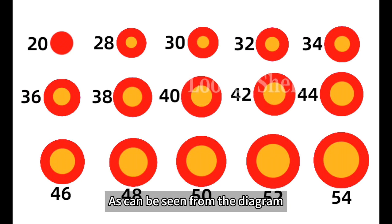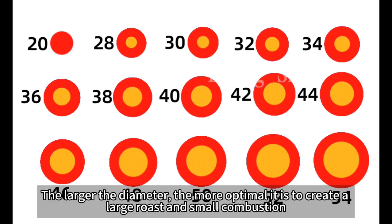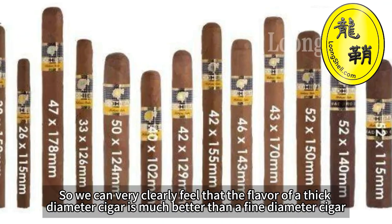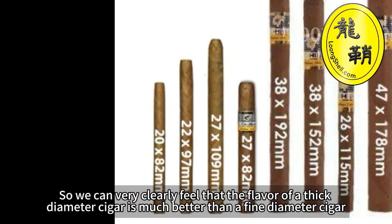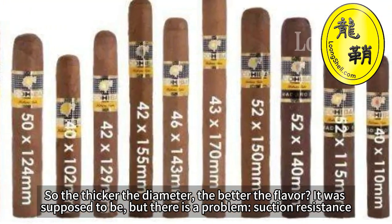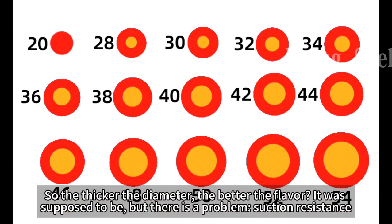As can be seen from the diagram, the larger the diameter, the more optimal it is to create a large roast and small combustion. So we can very clearly feel that the flavor of a thick diameter cigar is much better than a fine diameter cigar. So the thicker the diameter, the better the flavor? It was supposed to be, but there is a problem: suction resistance.